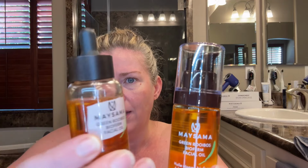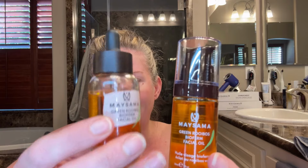As you can see, I still have quite a bit of this oil to use, and I have been using it because I love it. Matter of fact, I used this last night. Last night I was really lazy when we got home. I didn't get home until late. So I just cleansed my skin, removed my SPF, my makeup, and I went in with the green Rooibos Probiotic Moisturizer, and I put a little bit of the Bioferm oil on top.